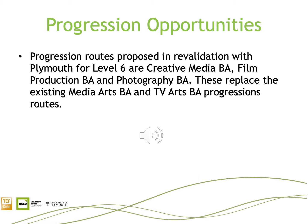So progression routes that are proposed in the revalidation with Plymouth for level six are Creative Media BA, Film Production BA, and Photography BA. So these replace the existing Media Arts BA and TV Arts BA progression routes that are currently running. It does give us a slightly broader choice. As I said, it's subject to approval, but that's going through as we speak. So you do get a bit of a broader choice there.